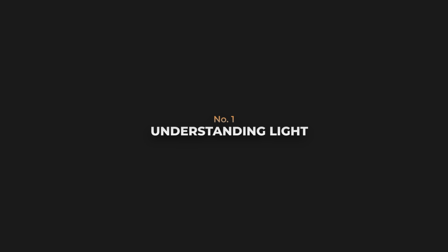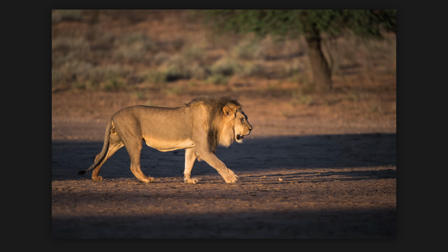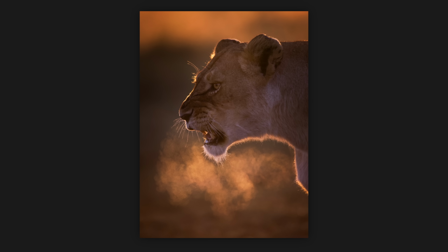After nearly 20 years photographing wildlife, I've learned it's not about luck, gear, or settings. It's about something much deeper. Light is the foundation of every great image. Whether it's the warm glow of early morning, the long shadows of late afternoon, or the dramatic effects of backlight and sidelight, top wildlife photographers know how light shapes mood, texture, and depth. They relentlessly chase the right light, often choosing the light before they even think about the subject.